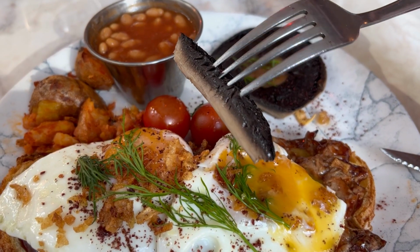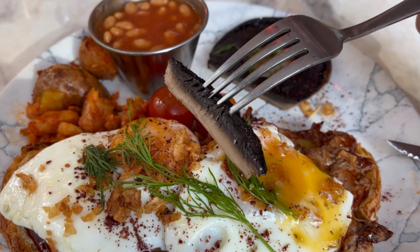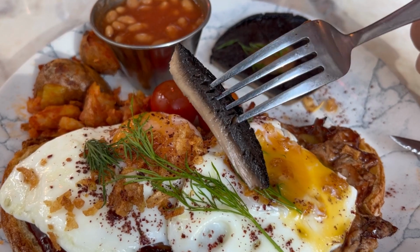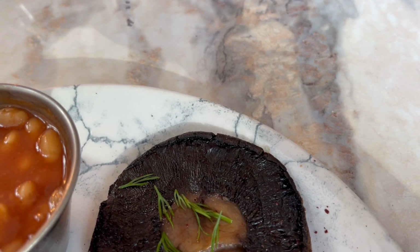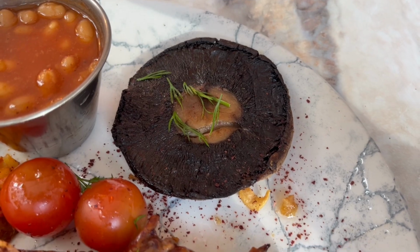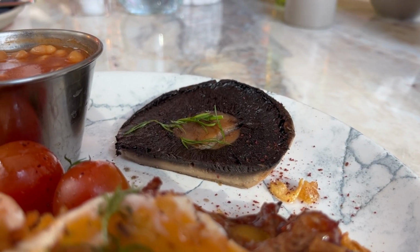I'm going to try out the mushroom next, as it's the next thing on the plate. It's one of the big fancy varieties, and I can see this has definitely been cooked, probably grilled. Let's go in for a taste and see what it's like. Delicious. You get that familiar, meaty, bouncy and springy texture of a mushroom. It's juicy too, as the more you chew, the more mushroom flavour comes out. You can taste a bit of the gruel flavour as well. All in all, it's a good mushroom.